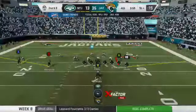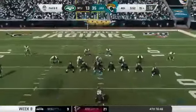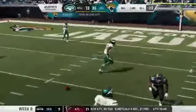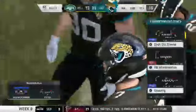The last run good for two. Here's second and eight. Looking middle, and it's incomplete. The linebacker, C.J. Mosley, there in coverage.